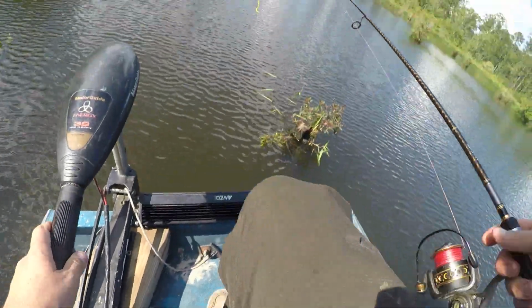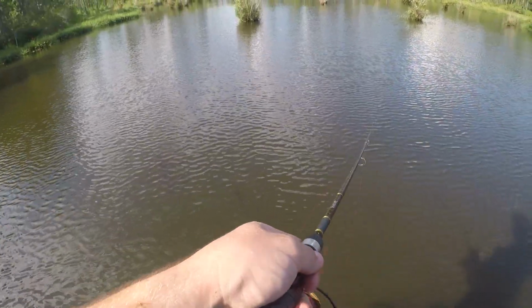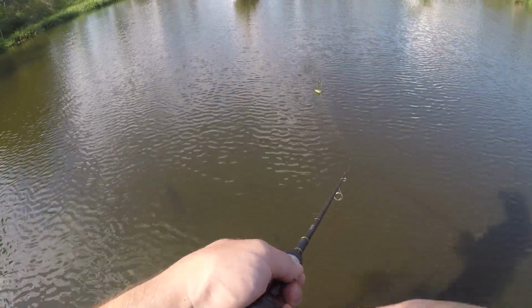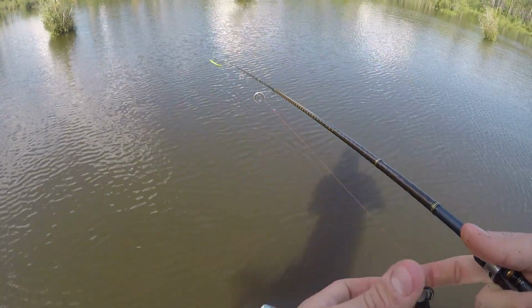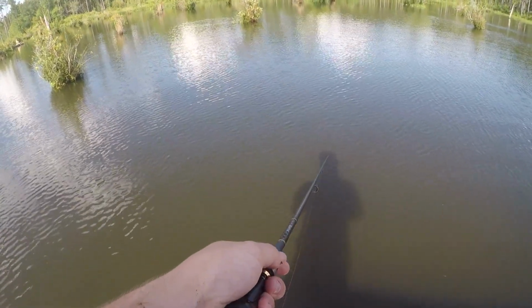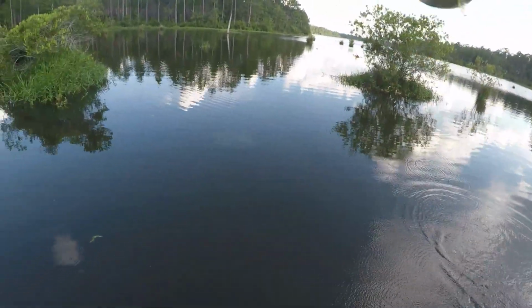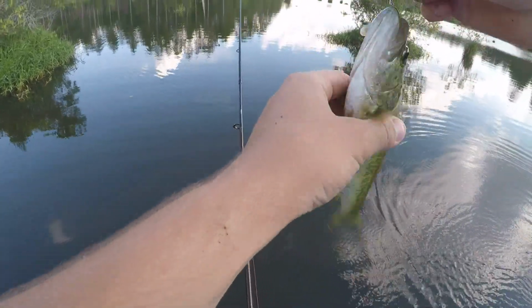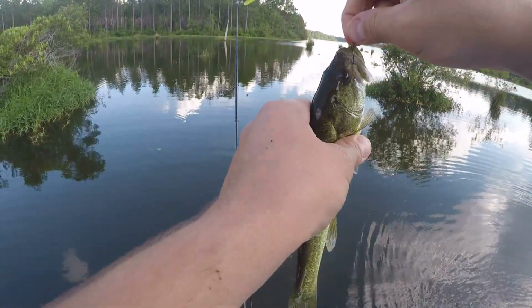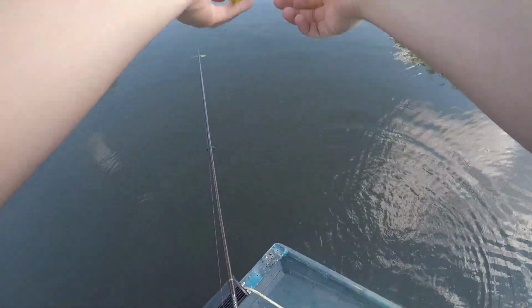Alright. They like to be near stumps, apparently. And this is different. They like it moving too. The pops and stuff, like last time we was out here, they only ate it when it was sitting still. Now they like you to pop it past them and then let it sit still. Oh, it came off. Nope, no it didn't. He pulled me under a stick or something. I was like, that's a decent one, and then I was like, oh, he came off, and then I was like, no, he's just tiny.